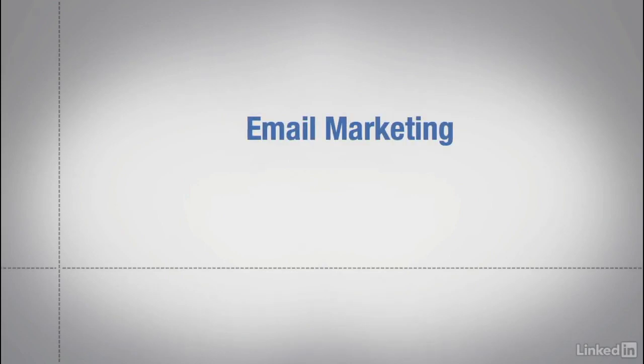Email has become a mainstay of marketing in the digital age. We use it for a wide range of purposes, including branding, promotion of goods and services, offering incentives, customer care and transaction receipts, and more.